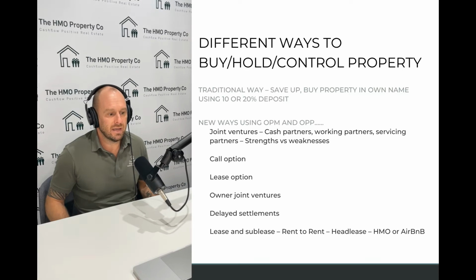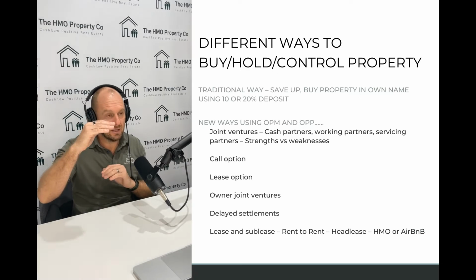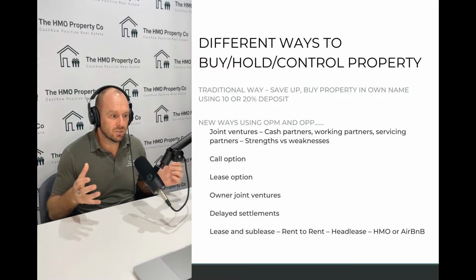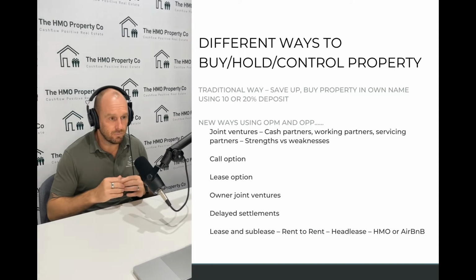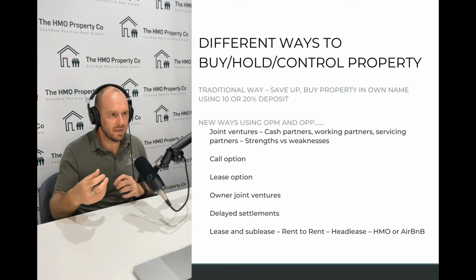Because the traditional way is save up, work hard, save up, buy a property and put down a 10 or a 20% deposit. And then generally you wait for the market to go up in value, and then you redraw some of that equity to put into more properties. That's just waiting and letting the market do its own thing. But as developers and as renovators or subdividers or builders, we don't want to wait for the market to do its thing. We want to force value on these things so we can move faster, so we can make money faster.